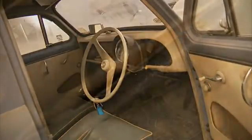The general state of a barn find can be not too bad if it's been kept or at least preserved to some extent by sitting in the barn. However, in many cases it may mean that there have been rats inside the car and they've eaten the upholstery, they've laid nests in the upholstery.